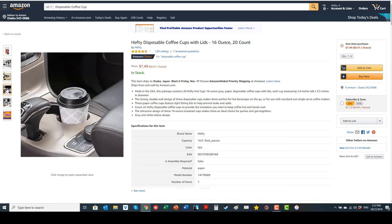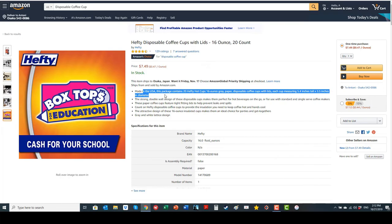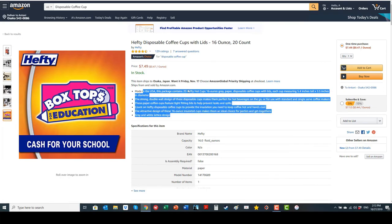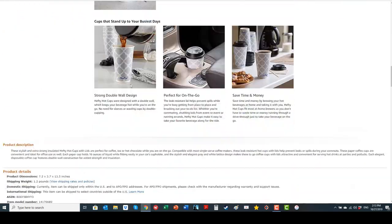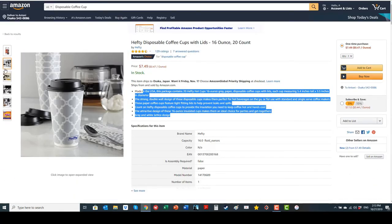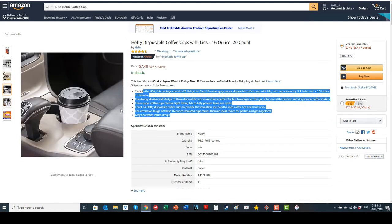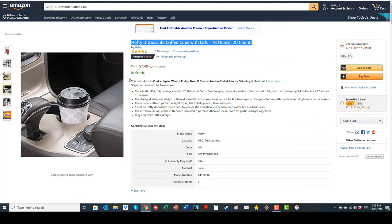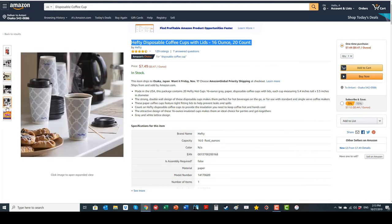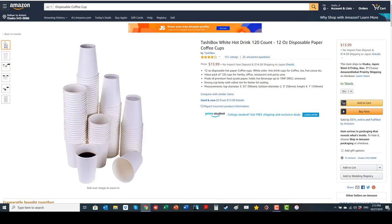Product looks okay. Product in action. Looks nice. They haven't really put in keywords here. This is okay. Not too bad. I mean, it's a coffee cup. Everyone knows what it's for. Size would be good. There's no size here, no volume. How much liquid can it take? It does say in the title 16 ounce, but I'd want to know the dimensions maybe if I'm buying for a restaurant or a coffee shop.